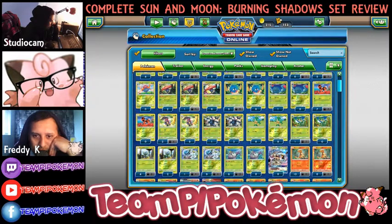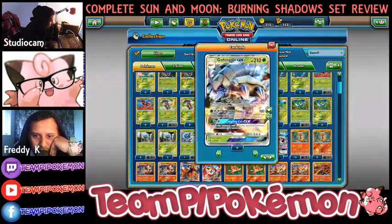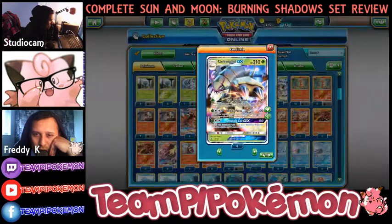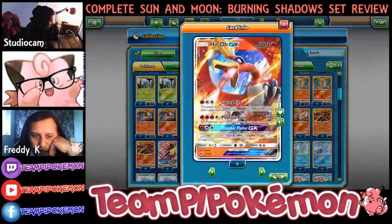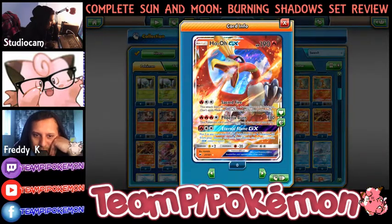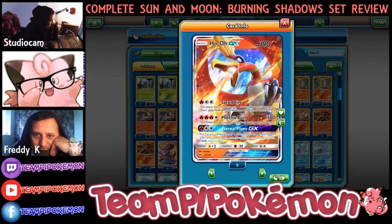Notable highlights in the first two videos do include Golisopod GX. I think that's probably the standout Pokemon that's been released and printed in this Burning Shadows set for grass Pokemon. We have Ho-Oh GX. Ho-Oh GX really does give something a little bit different to fire types because we actually have a different weakness in the form of lightning.